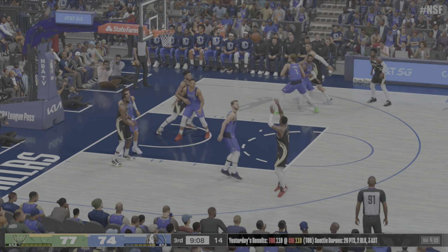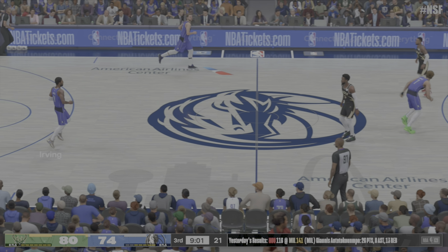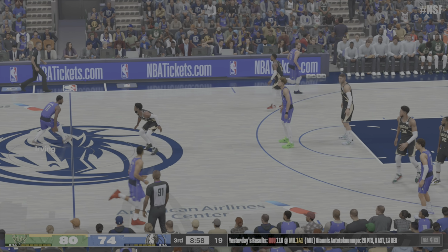And here's Lillard from beyond the arc. And that comes off the assist by Middleton. And the Bucks lead by 6. Dallas has gone 1 of 2 shooting from the perimeter since halftime.